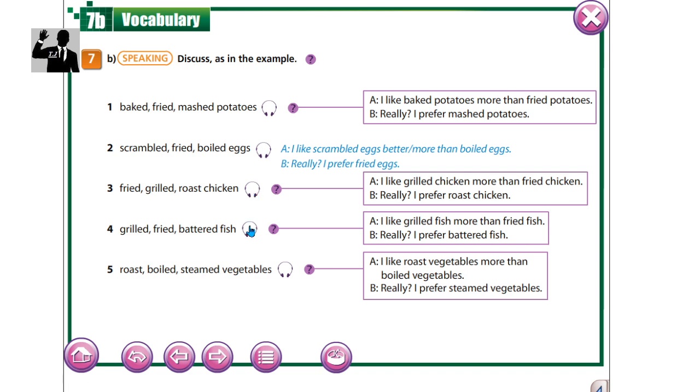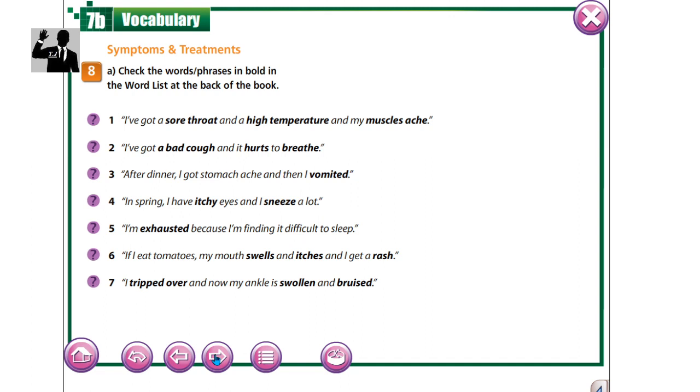I like grilled fish more than fried fish. Really? I prefer battered fish. I like roast vegetables more than boiled vegetables. Really? I prefer steamed vegetables. Well, I would like to discuss also if we can do that face to face. Anyway, we skip that. Next one is symptoms and treatments.